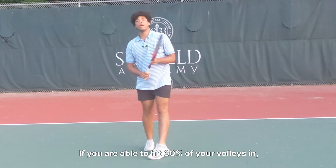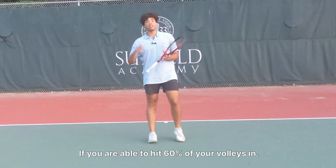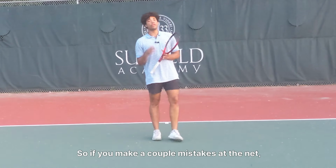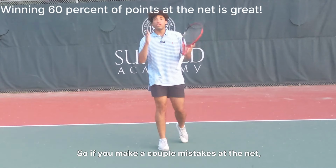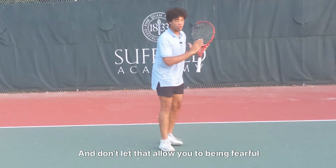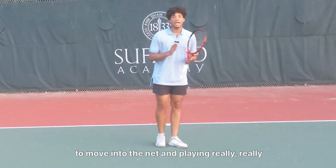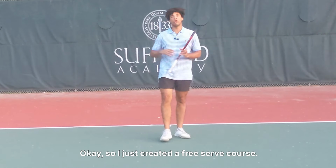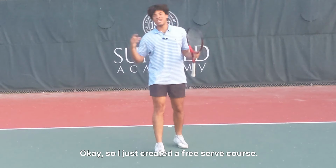and that's the fastest way to lose tennis matches. If you are able to hit 60% of your volleys in, that means you're doing great. So if you make a couple mistakes at the net, don't let that discourage you. And don't let that allow you to being fearful to move into the net and playing really, really one-dimensional tennis only from the baseline.